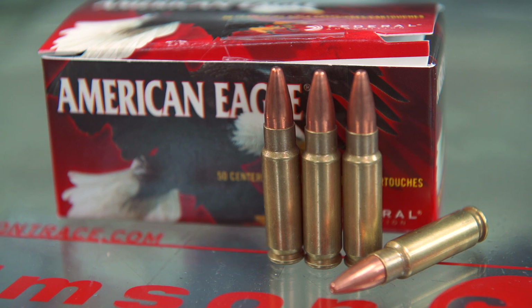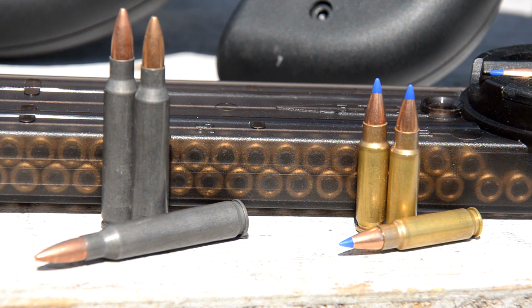I think the H&K MP7 is chambered in that caliber. Very high velocity, but the 5.7, after NATO did quite a bit of testing, they determined that the 5.7 kind of trumped everything that was out there.